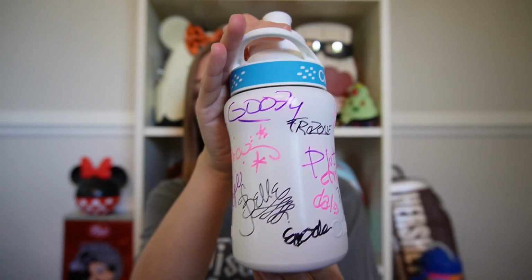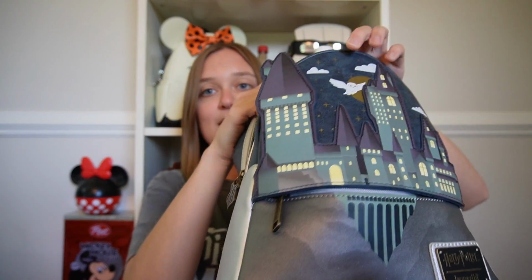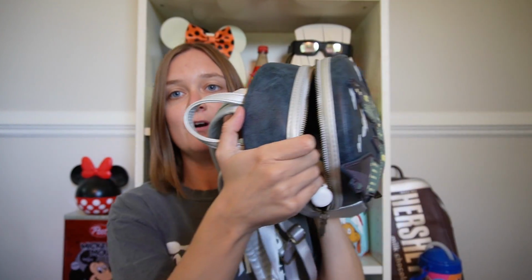Another thing that I've started using are stainless steel bottles. So I have this little one that fits perfectly inside of the Loungefly as well, and it keeps your water cold very nicely throughout the day. That easily fits inside of the Loungefly as well and still saves a good amount of space for other items.